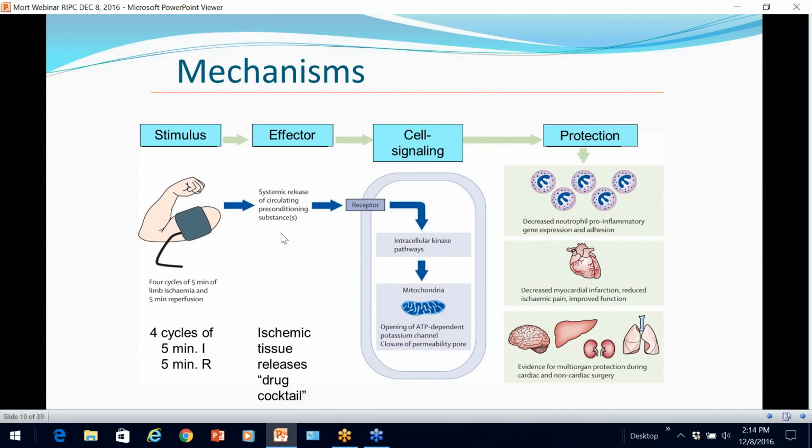And studies have shown that if you take the venous effluent of a preconditioned remote muscle, let's say, and then give that venous effluent to an infarct model, you can reduce infarct size. So it's thought that some humoral substance may be important, working on a receptor, which may affect intracellular kinase pathways or the mitochondria.